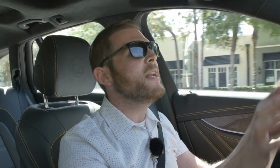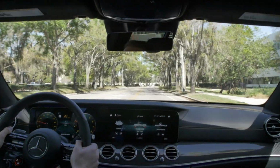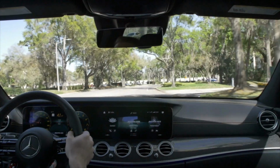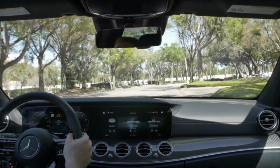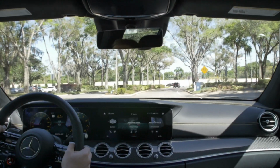Because one of the main issues that I had when I drove the sedan back in 2019 was that it was a little bit stiff for a big executive saloon like this. And has that retuned air suspension and retuned adaptive dampers helped? I'm gonna have to go ahead and say no.